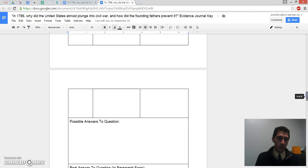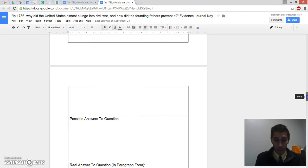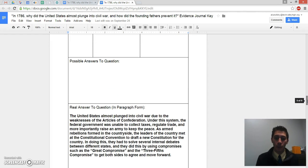So keep in mind, we have looked at how the United States almost plunged into civil war and how the Founding Fathers basically prevented it. And you guys had a lot of really good possible answers, and similarly to the last workshop, we basically combined a lot of these possible answers into the right one for this workshop.